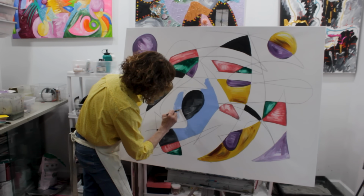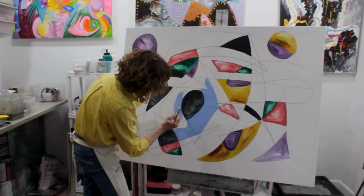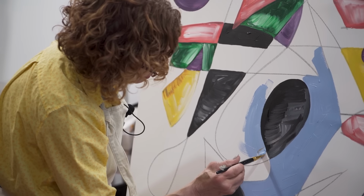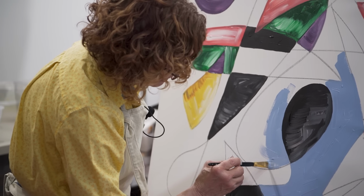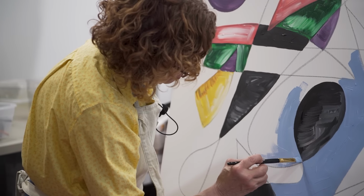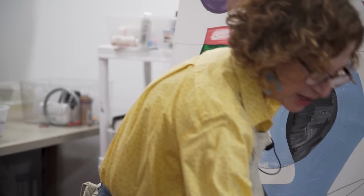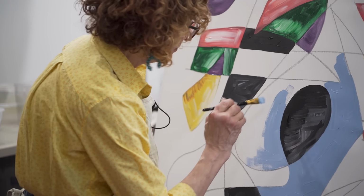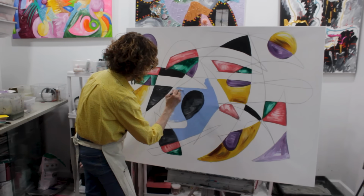One of the things I'm doing here, I don't know whether it's clearly visible, but I'm kind of building out from the center. And that's a good rule of thumb to use. Instead of focusing on the edges or the perimeters, build from the center.